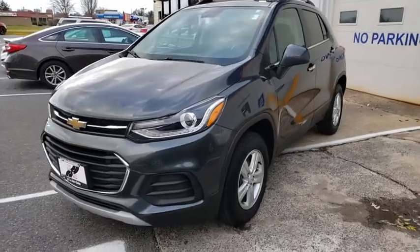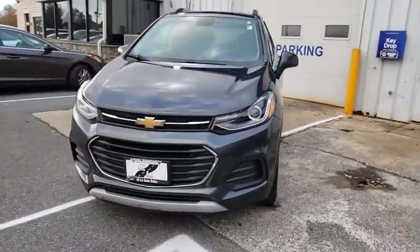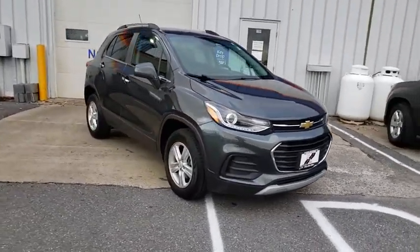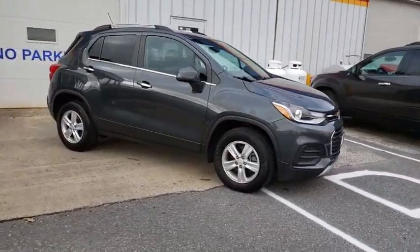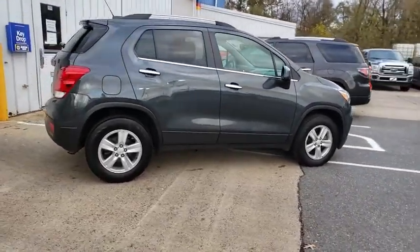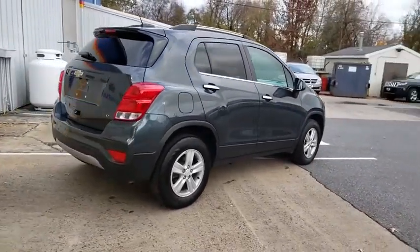Take a ride in the 2017 Chevrolet Trax. The Trax is tiny on the outside, but remarkably spacious within. It comes with a clean and modern interior. This vehicle has less than 35,000 miles. Here are some of this vehicle's great options.